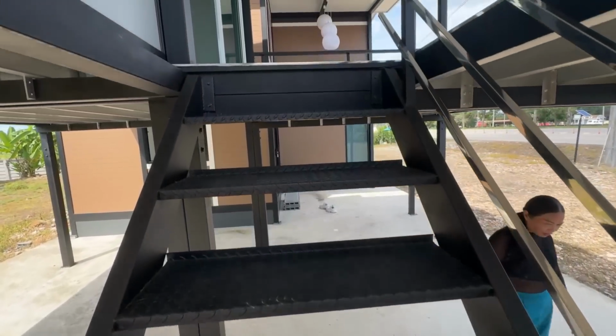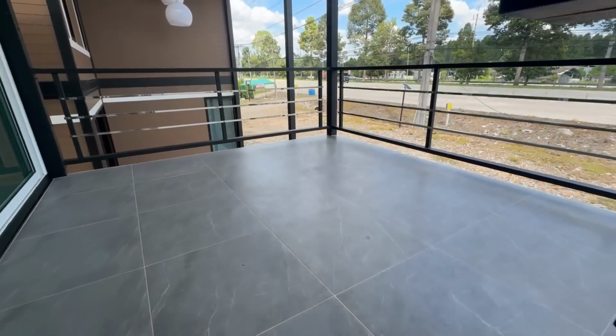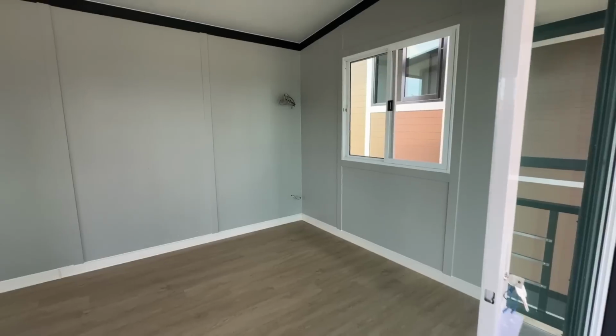This one is my favorite yet. It's elevated. One great big room, so you could put a desk in there, a little seating, bedroom, and then a beautiful balcony area. And the house makes a natural roof for this living area down here. 295,000 baht. I think that's the best deal yet.